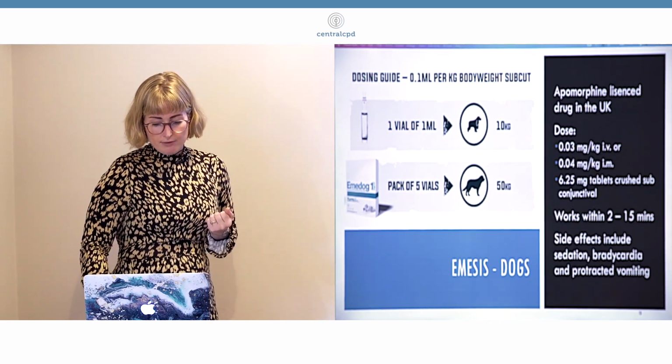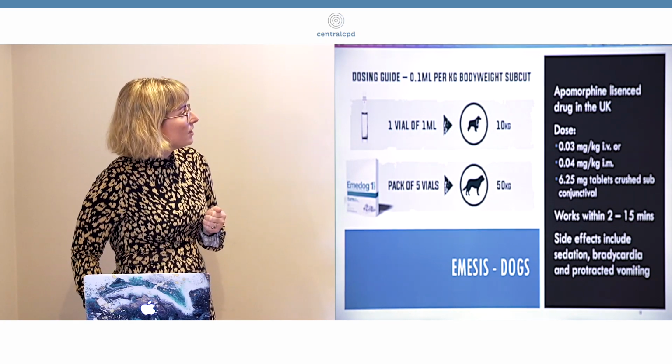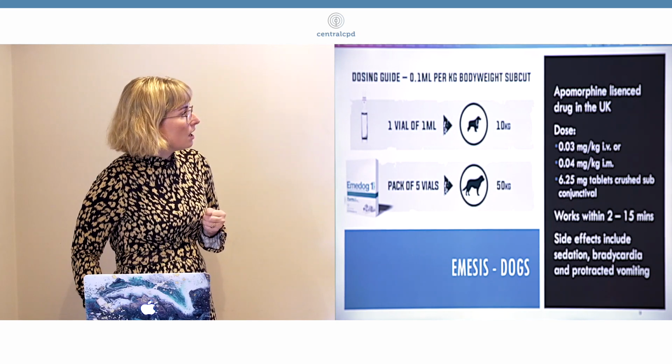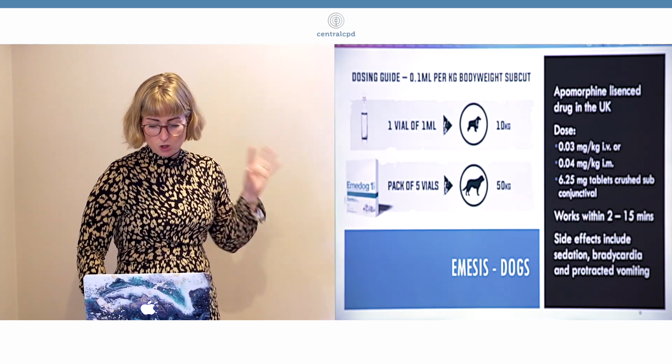So yeah, works really, really quickly, and side effects obviously just being that it can lead to sedation or bradycardia or that protracted vomiting. So this is our go-to option for dogs.